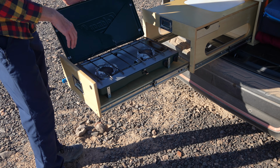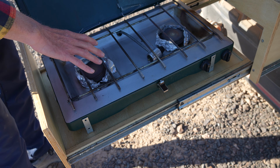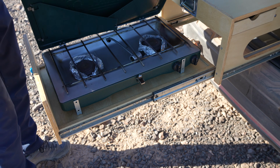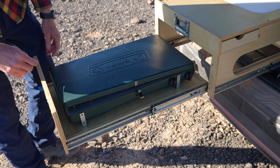And I need a 2-burner stove. I actually often have 2 things going. I often do chicken or fish or steak or something on one side, and then I'll do maybe some quinoa or some vegetables or something else on the other side. So I need a 2-burner. In a second, I'll show you how I actually hook that up to propane to cook.